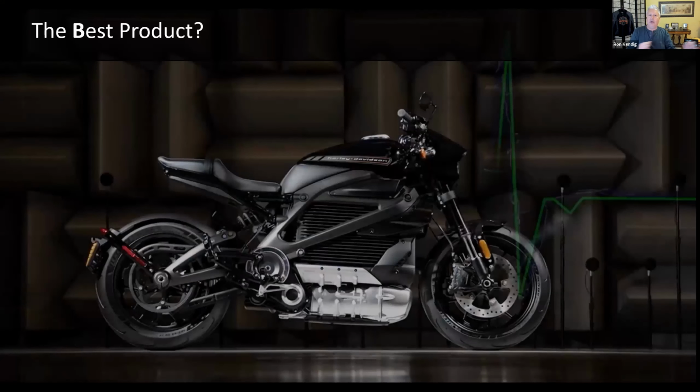So that's something called Livewire. That's the new electric Harley Davidson. The only problem with it is it doesn't make enough noise. That's my problem with it. But does Harley have the best product? If there's a BMW owner in this audience, they're going to vehemently argue with that. But I can tell you that the last 18 months for Harley has been extremely good. They're doing very well, not because they have the best product.